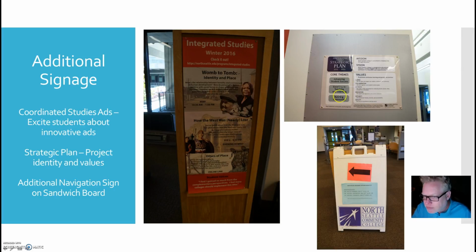There's also the strategic plan, which helps the campus identify who it is. It shows our identity, what our values are, what our mission is, what our core themes are. And so students could read that and get a better understanding of what the community at North is all about. And then finally, there's this sandwich board here, and that's obviously thrown up as a way to address a navigation need in that area, pointing students in the appropriate direction for certain student services like advising and so forth. So that's a way that the staff is addressing needs with things that were not originally designed into the environment.